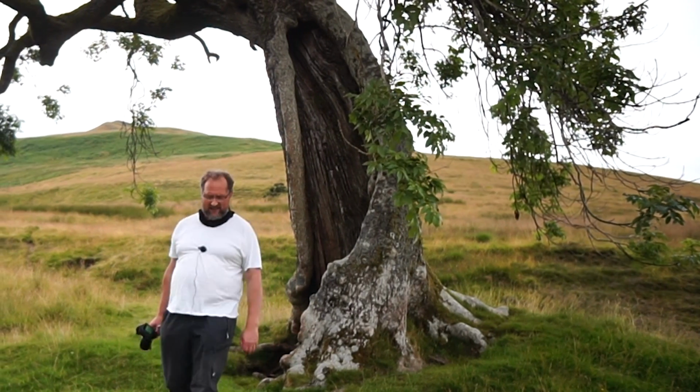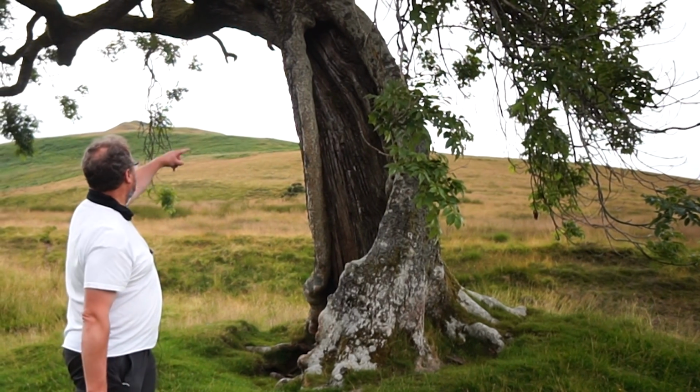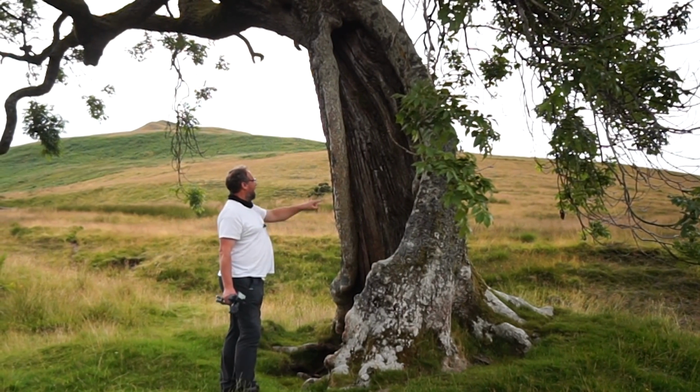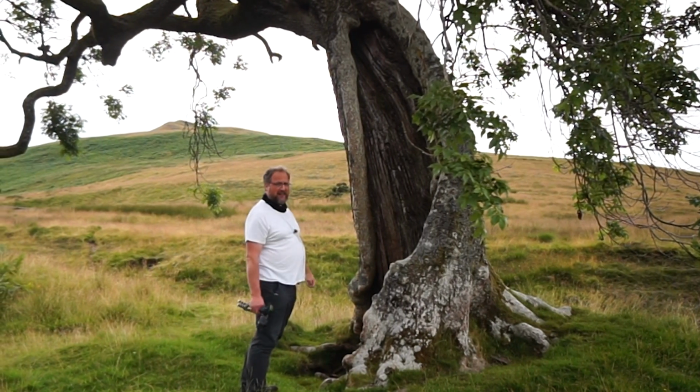So this is the Frandy tree. You can see here how it's all kind of bent and twisted with this lovely great big scar right up it. Like I say, I really don't know what's happened to it. I suspect a bolt of lightning or something like that.